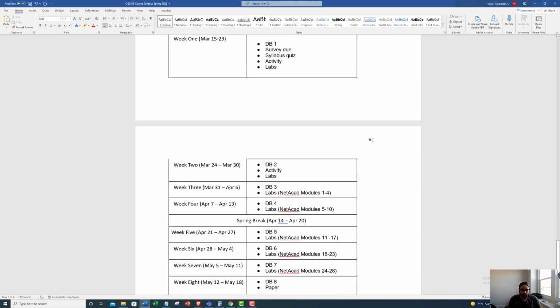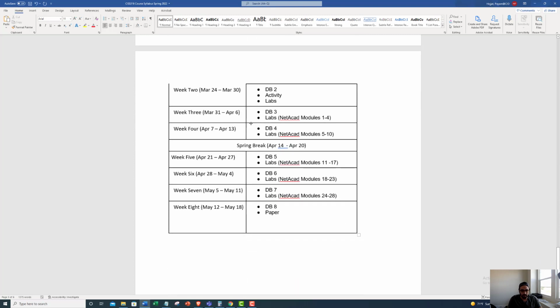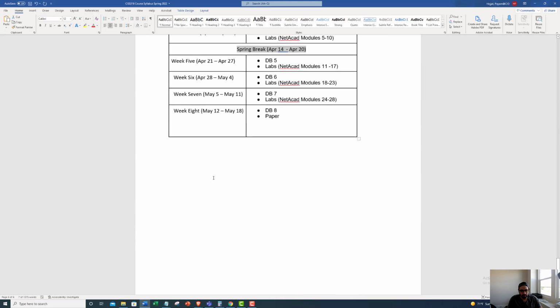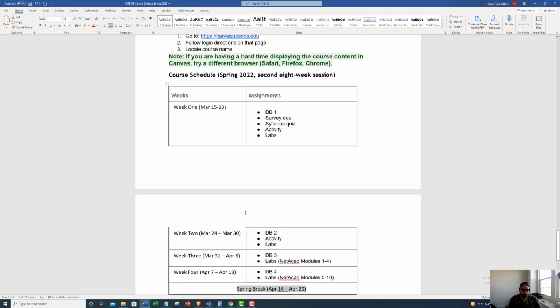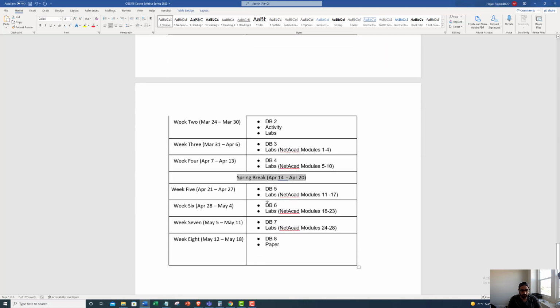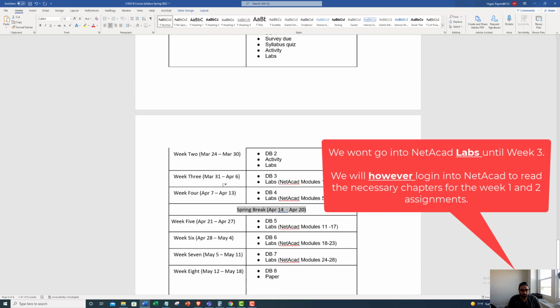And then the schedule. We have 8 weeks. Technically, it's going to be 9 because of spring break, so we'll have 8 weeks of actual coursework. I listed out how we're going to roll and the assignments and activities due for each week. As you'll see here, week 1 and week 2, we're not going to go into NetACAD, but week 3, we're going to start NetACAD.